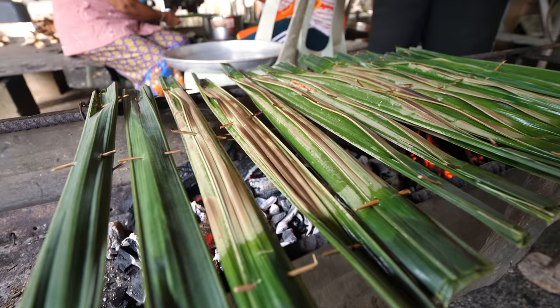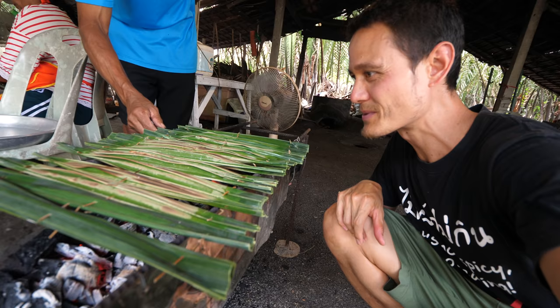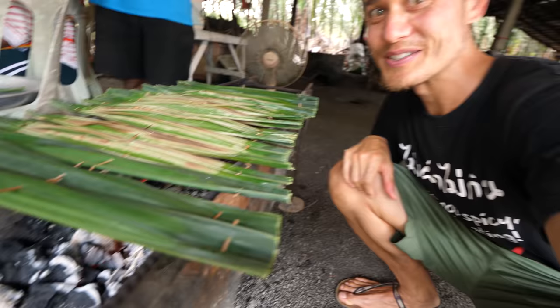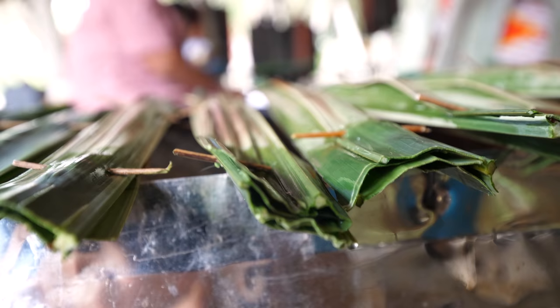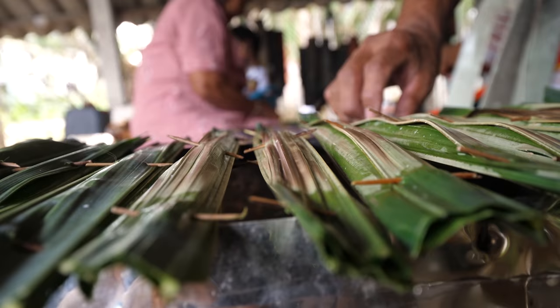And you can immediately smell that aroma coming out of the leaves, similar to grilling banana leaf, and that just like fresh roasted green aroma comes out of it. You can also really smell the sugar starting to heat up and sizzle with that coconut. The steam is coming out. It smells incredible, like a smoky caramel aroma is erupting out of these snacks.